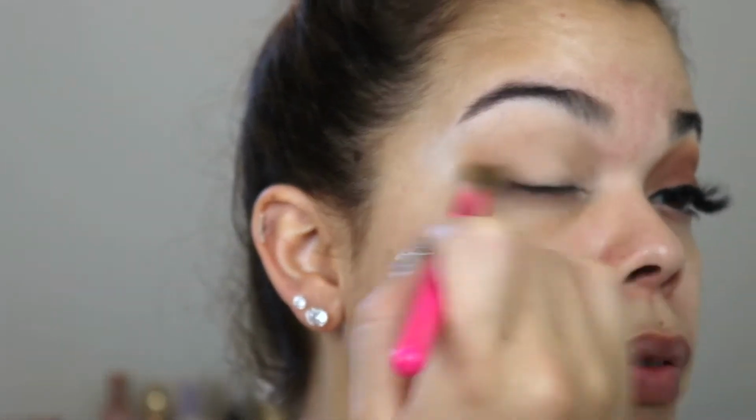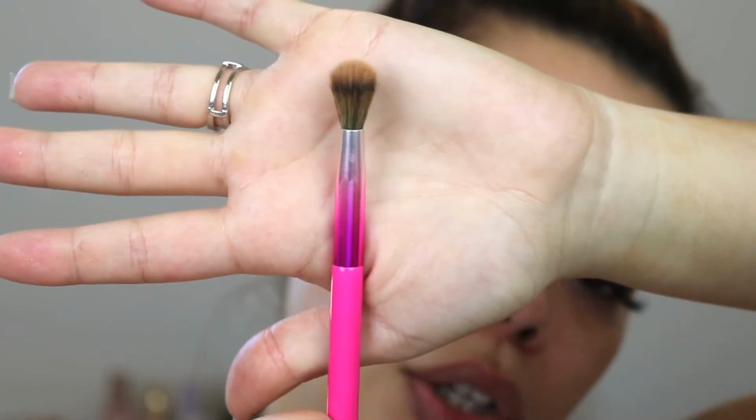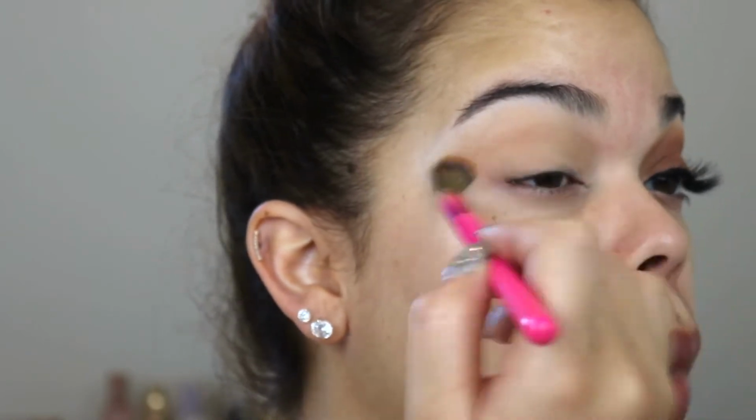So this is a nice fluffy brush, I would say large for a blending brush. It's got the long bristles, which means that we're just going to lightly coat. This is not one to pack, it's seriously just a blend. All right, so that one's a barely there type of color, but we truly do need it.